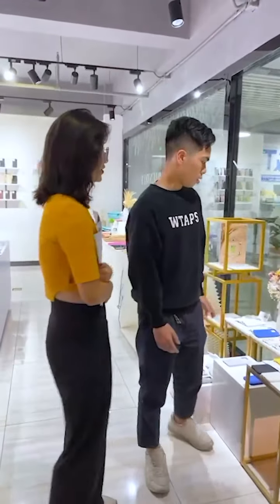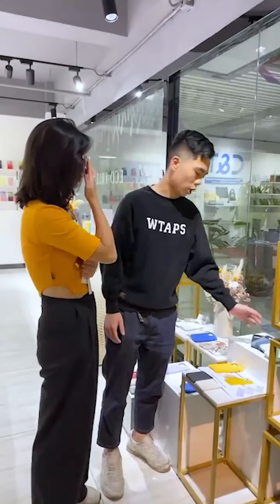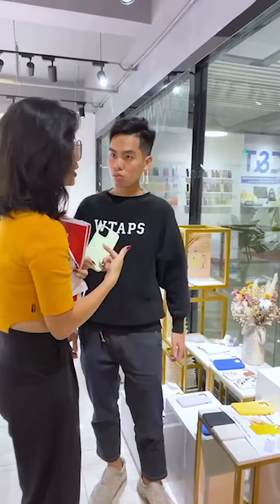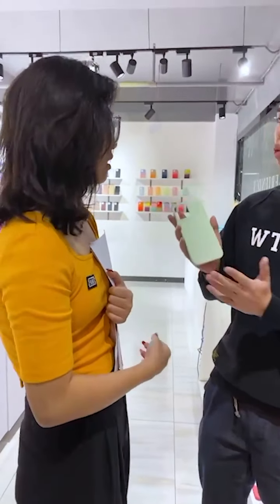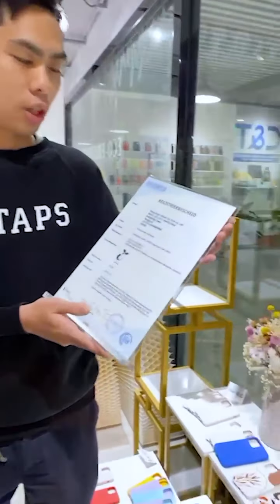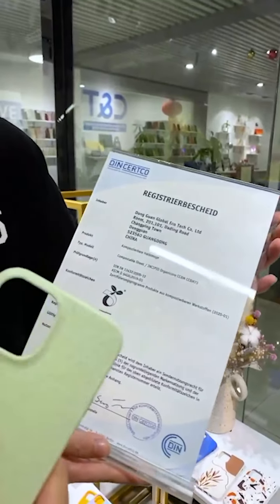So the first one is our biodegradable phone case. Oh, biodegradable. Yes, I know this one sells very well in the market. Our product is a 100% biodegradable phone case, and we have certification to prove that our phone cases are 100% biodegradable.